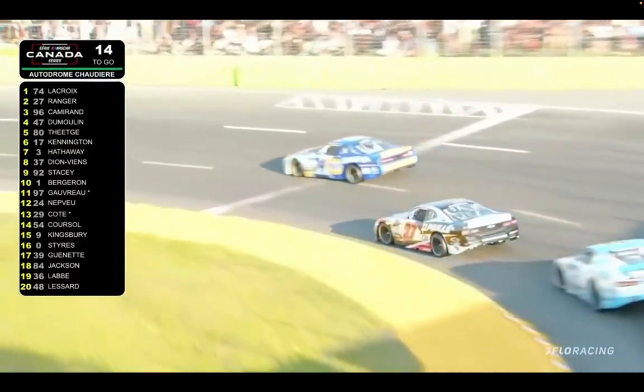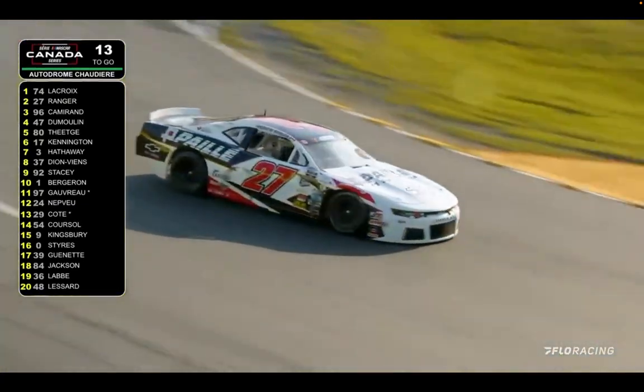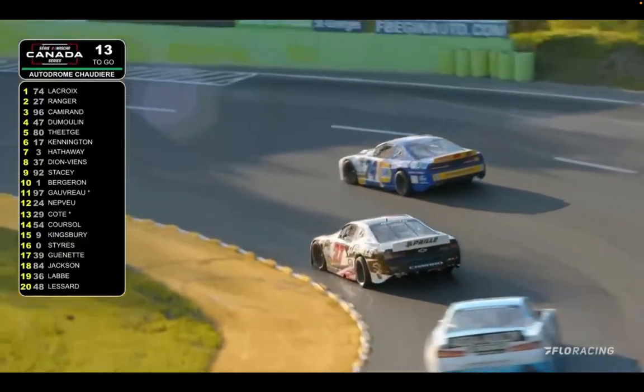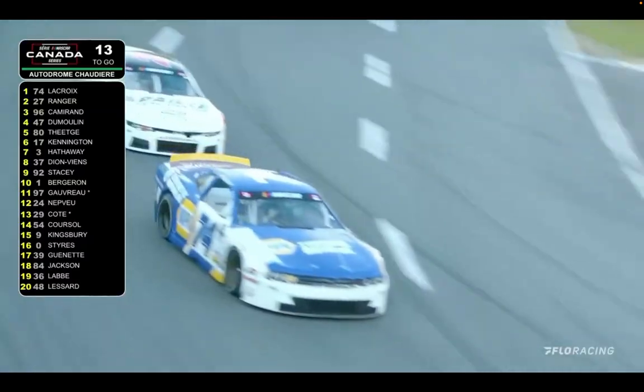Two car lengths between Kevin Lacroix and the 74 and the 27 of Andrew Ranger. Ranger able to run the bottom line on the racetrack. Lacroix up high. Ranger just a hair faster than the 74. We've got a battle for the lead.